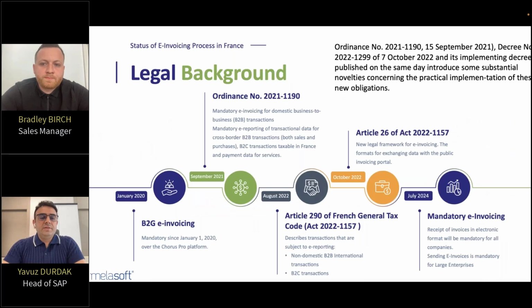In this slide, you see the legal background in France for the e-invoicing and e-reporting process. The process started in January 2020 with the B2B, B2G e-invoicing process. Business-to-government transactions became mandatory starting from 1st of January 2020, and the Chorus Pro platform is used for this purpose. Then in 2021, with ordinance number 1190, mandatory e-invoicing for domestic business-to-business transactions and mandatory e-reporting for cross-border business-to-business transactions and business-to-consumer transactions are defined.